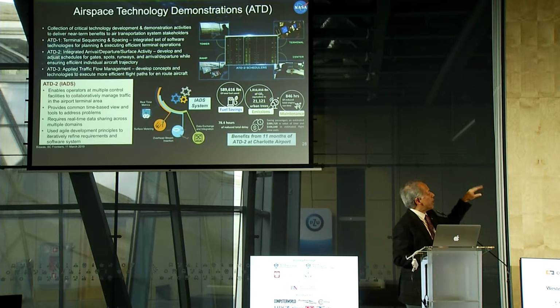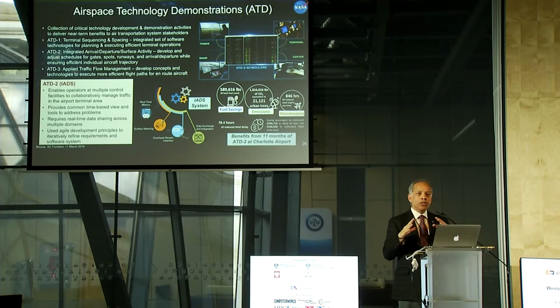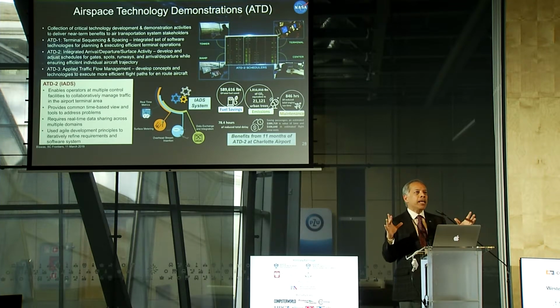So this is broken up into 3 projects. The first one was called ATD1, which is looking at how you can use machine learning and computational modeling to improve terminal sequencing and spacing. How can you get airplanes in and out as quickly as possible? And you want all the luggage to be moved, it's an end-to-end mapping, and you have to get all the food in, you have to get all the passengers in and out, and you have to turn it around as quickly as possible. And so we did ATD1.